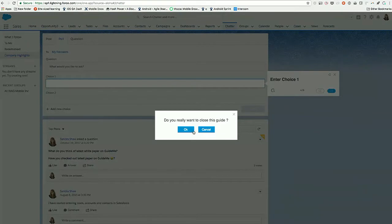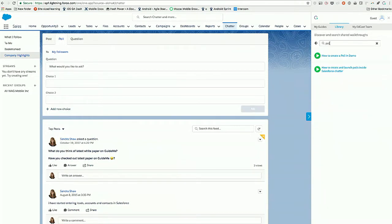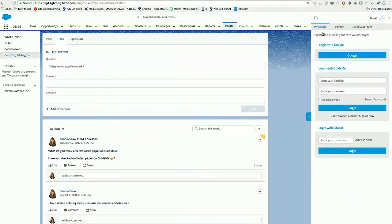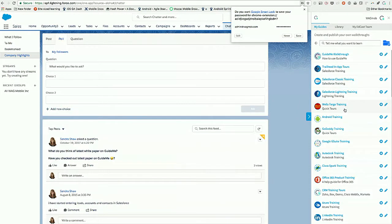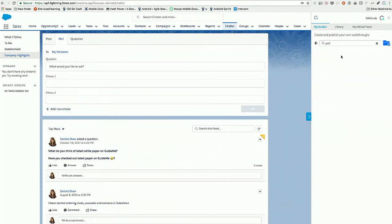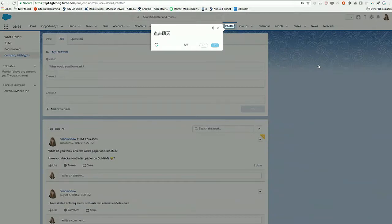So the key point over here is these guides are available in multiple languages. I can run the exact same guide in Chinese. I can run the exact same guide in Japanese. There are multiple ways for me to run this guide. So let me go ahead and quickly log in here. It's possible for me to run the exact same guide in other languages. I'll show you the same guide in Chinese, in Japanese, in French. So we can run the same guide in Chinese over here.